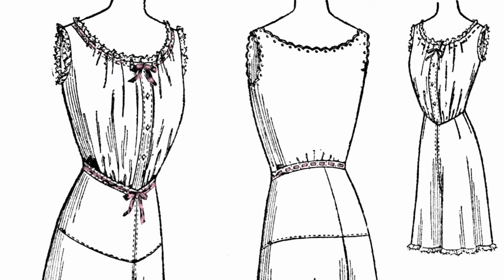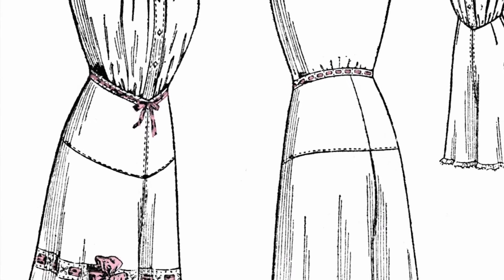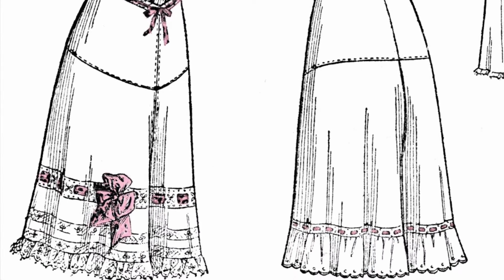Now, what is a combination? A combination was a combination of either a corset cover and drawers for your legs, or a corset cover and a petticoat. People now think of them in terms of a corset cover and drawers. That's not what they only had in the period.